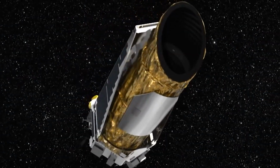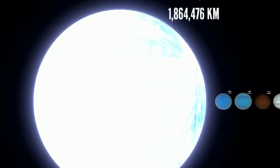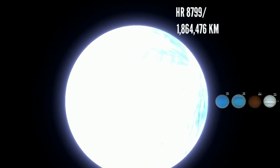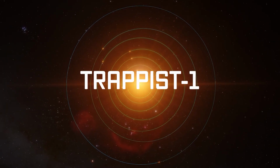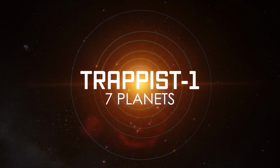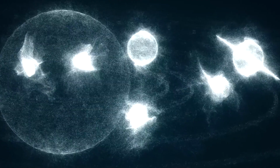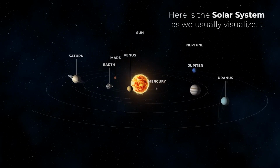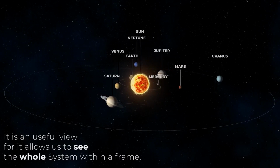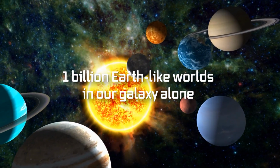Beyond the Kepler findings, astronomers speculate that billions more life-friendly worlds likely exist, based on what we know about planet formation. The HR 8799 system has 4 enormous gas giants, indicating smaller rocky planets should orbit near their star. TRAPPIST-1 has 7 closely packed planets in its habitable zone, and Proxima Centauri, our nearest stellar neighbor, at just a light year away, hosts an Earth-sized planet within the temperature ring where liquid water could exist. In fact, statistical models now suggest most stars have at least one planet, meaning there could be over 1 billion Earth-like worlds in our galaxy alone.